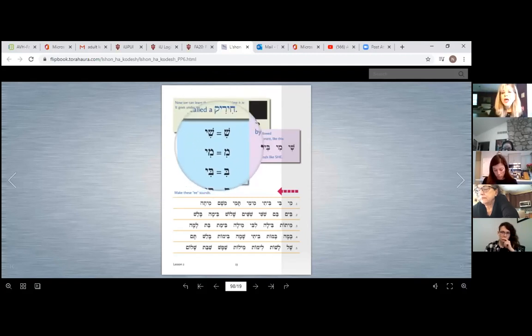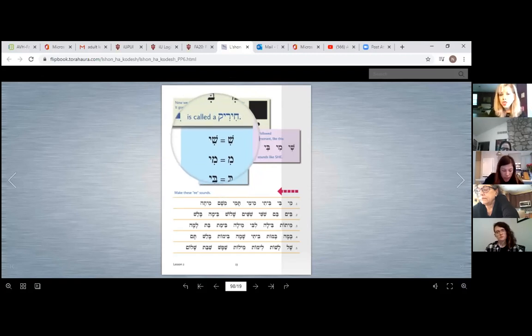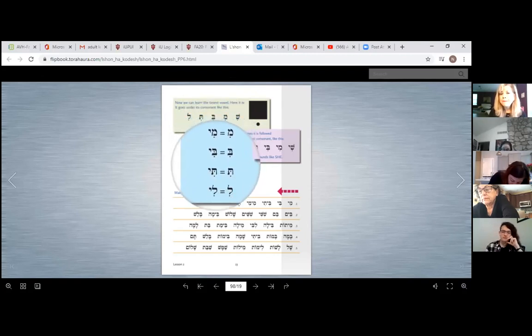Okay. So we have the she without the yud, and the next one has the yud, which is the small letter. The yud is like the Y sound. In this case, the yud is silent. So you would have she and she, it's exactly the same. Me and me is exactly the same. Be, ti, li. It's exactly the same. There is no difference.